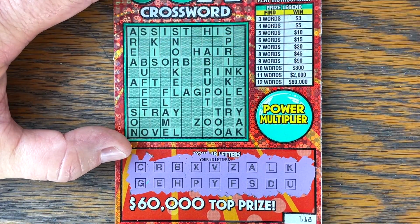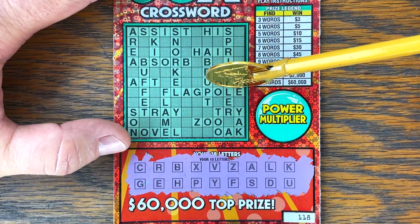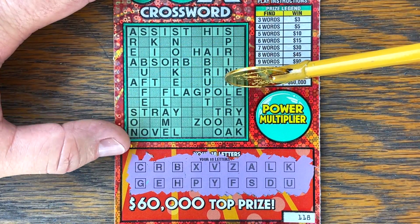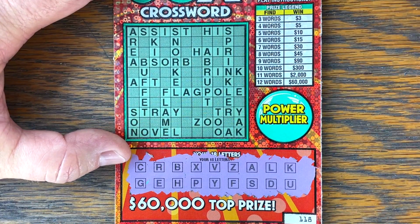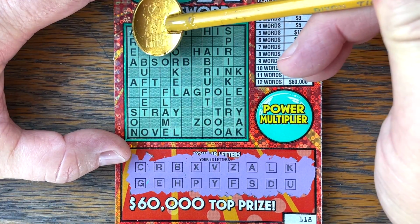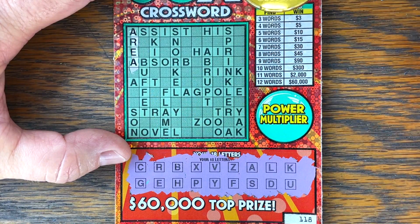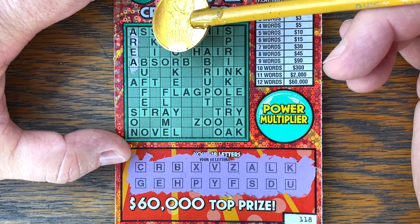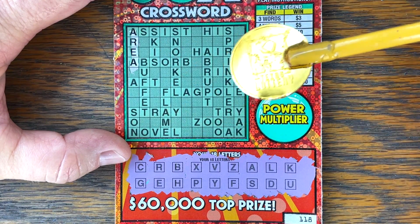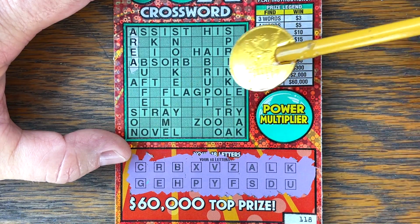Aft, A-F, no T. No T. Zoo, no O. They're going to at least give us two. Let's see, area, we have area. Buffet, no T. No I. Flame, F-L-A. We have an M? No M.